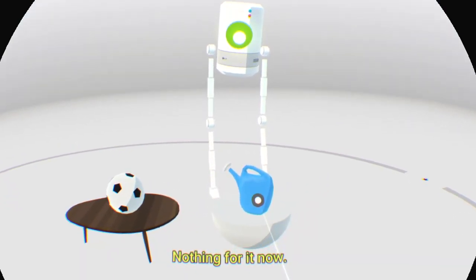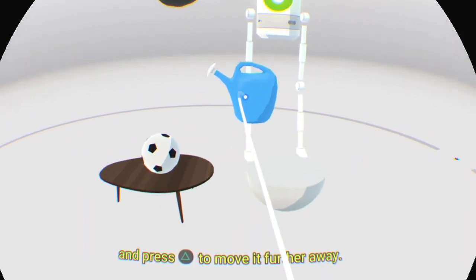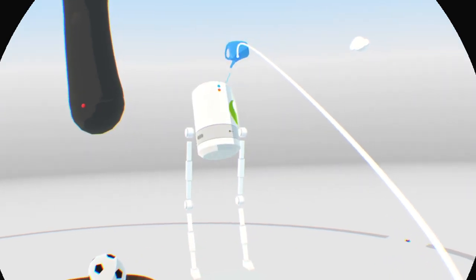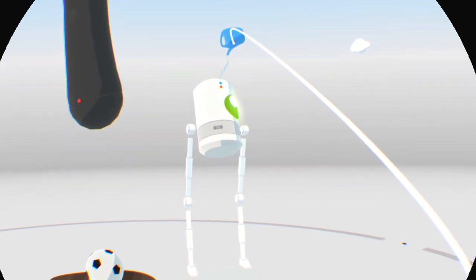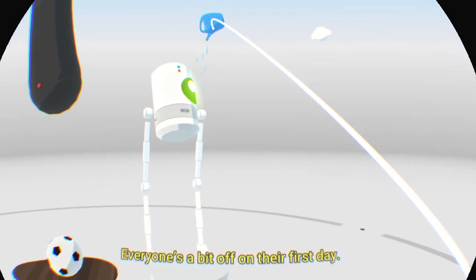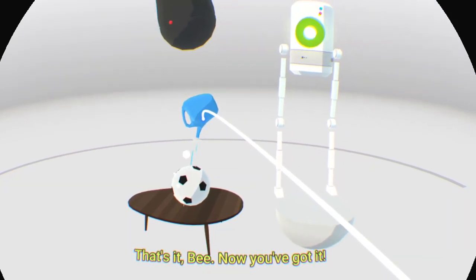Nothing for it now. Grab the watering can and press the circle button to bring it closer, and press the triangle button to move it further away. Please water selection. Everyone's a bit off on their first day. Pick up the watering can by pointing your controller at it and pulling the T button. That's it, B. Now you've got it.